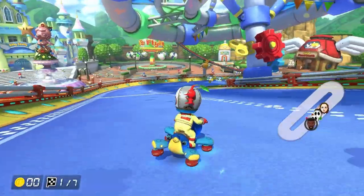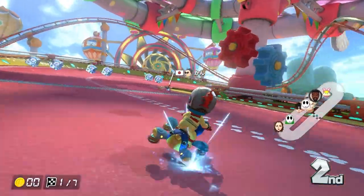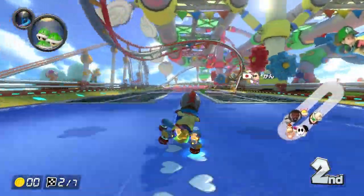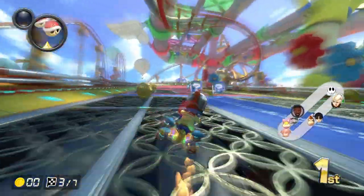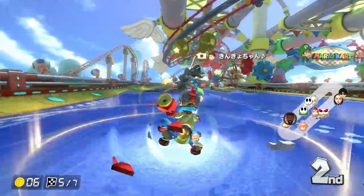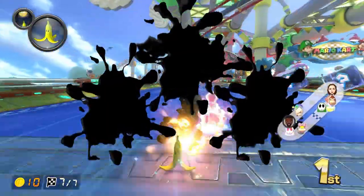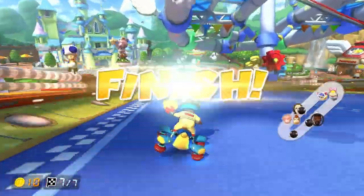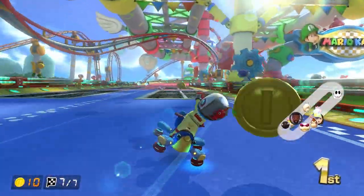Nope, not today. Alright, now look at Baby Park compared to Coconut Mall. This level is absolutely not fun. You are in this tiny little ring that's super small. You have to go around it 7 times, and Coconut Mall is just so much better. Oh, come on, I can do this, I can win. It's the last course, I can win. I just need to get first. Come on, Tyler. Am I first? Yes, I got first. See, anybody can get first in Baby Park. But it's just not the same as Coconut Mall.